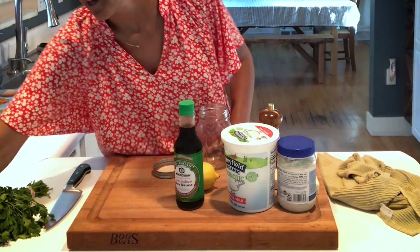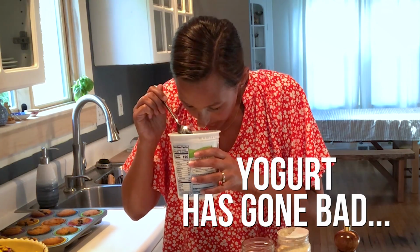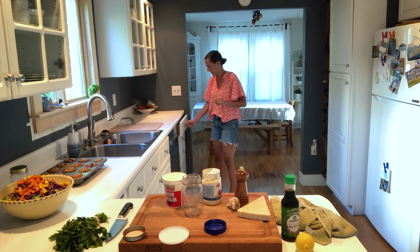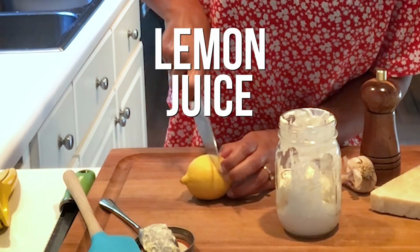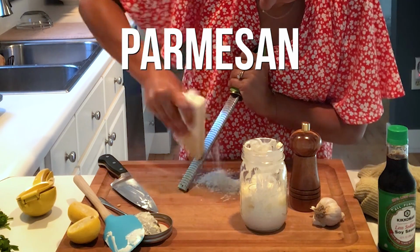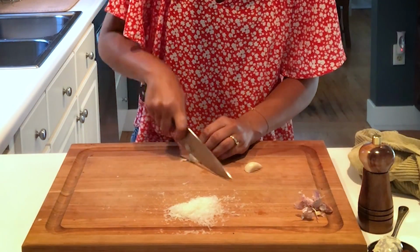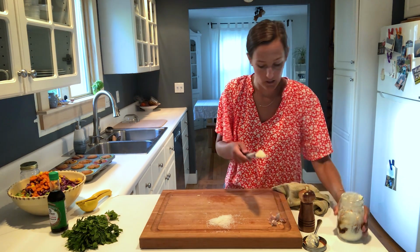We will need about a half cup of yogurt, and the yogurt just helps to cut summer for you. So sour cream it is, which is not a bad thing. I love sour cream with a passion. Lemon juice, so some Parmesan. 2 teaspoons of this. We need some garlic. But just give it a good fine mince. In goes the garlic.